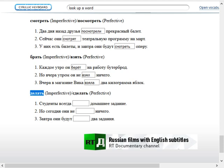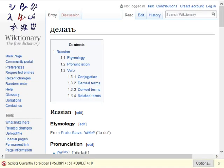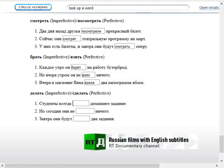Студенты всегда something домашнее задание. So the students always do something. Obviously, that's imperfective because it didn't just happen once. It's ongoing. They always do their homework. Ongoing process. It's делать. So present tense, third person plural, делают. Делают. Но сегодня они ничего. So, but today they didn't do nothing. They didn't do anything. Ooh, perfective.